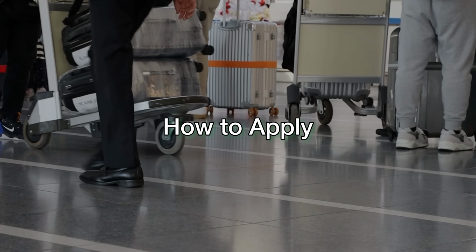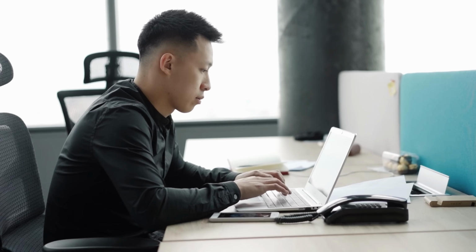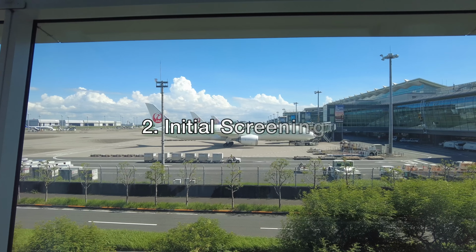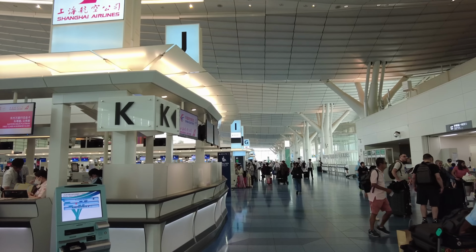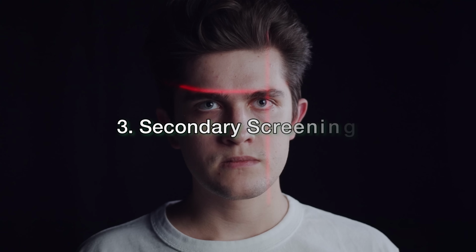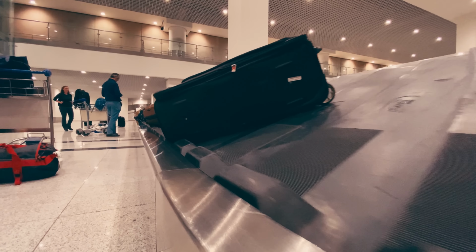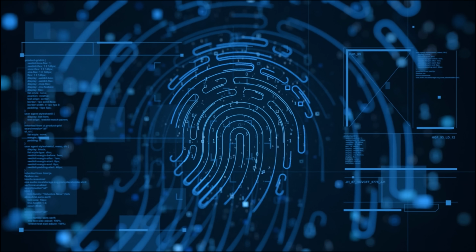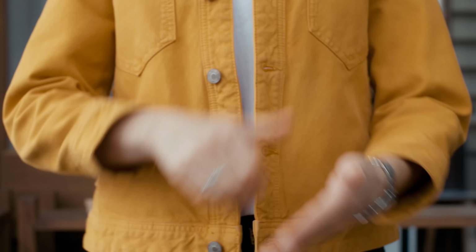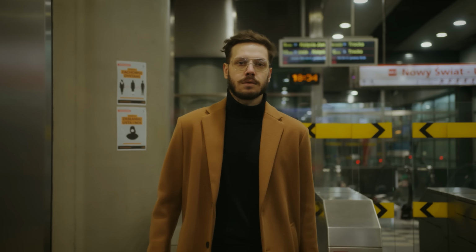How to apply? 1. Online application. Applicants must first enter the required information online and submit certified documents. 2. Initial screening. After arriving in Japan, they must undergo the usual immigration screening. 3. Secondary screening. At a designated registration location in the airport, applicants must provide fingerprints and a photo. 4. Issuance of registrant card. If approved, a registrant card is issued, allowing the applicant to use automated gates.